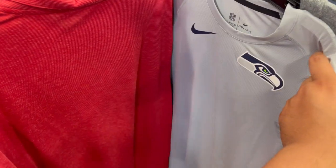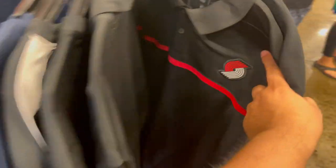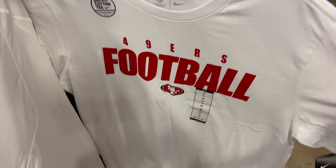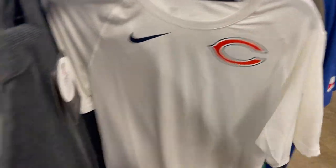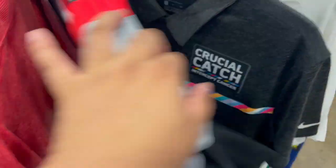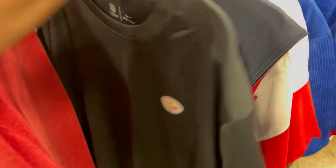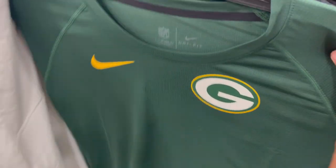More 49er polos. 3X. Seahawks, blue. Patriots. Prefer the red on black or the black on red? Black on red. Yeah, they have some tees and dry fit. Again, 49ers, Celtics. They do have some Bears. Oh, college. I saw Steelers. They had Steelers, Bears. They had the Ravens, some Raptors. There it is, the Ravens. And of course, Green Bay.